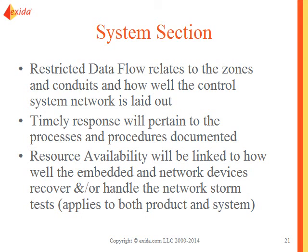Looking at timely response, as we mentioned, is all about processes and procedures. How well would people in the plant know how to respond to a cyber attack if that came through, or some potential cyber problem? That's where the processes and procedures need to be well documented. We've worked with a number of customers, helping them develop policies and procedures on the cyber side, which covers all these areas.